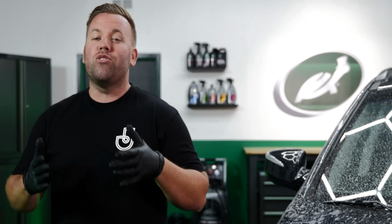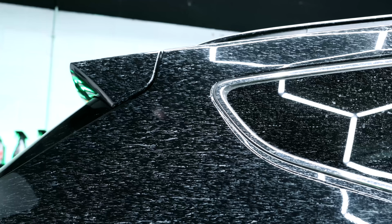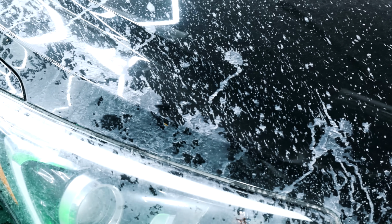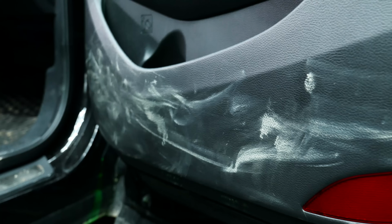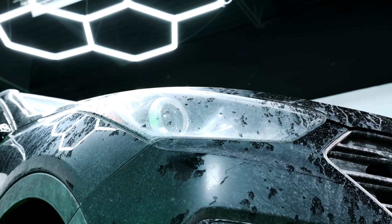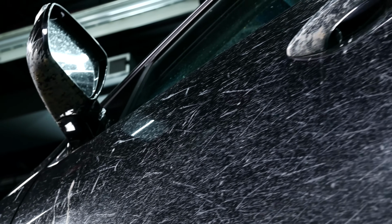And today we're going to be doing a full detail top to bottom on this car right here, showcasing the new 2022 Turtle Wax new releases, starting with the Hyper Foam wheel cleaner and tire prep. As you can see, our project car has been through everything from harsh rainstorms to mud puddles, proving to be the ideal subject to test the all-new products. Today, we'll be showing you a step-by-step guide on how to get your car from complete mess to showroom fresh.